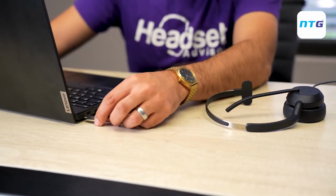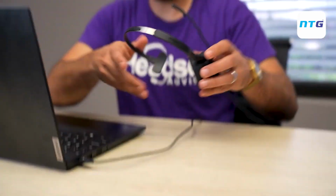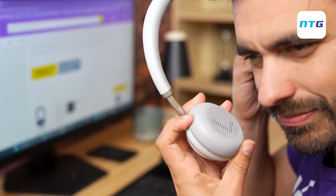But there are a lot of good reasons to consider a wired headset. That is typically at a lower cost. You know, it's just plug and play, simple. You don't have to worry about battery life or troubleshoot wireless connections.